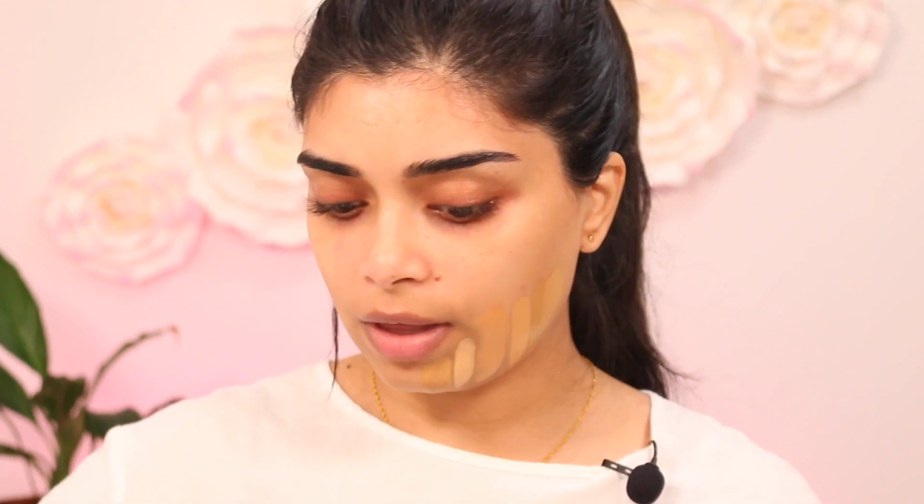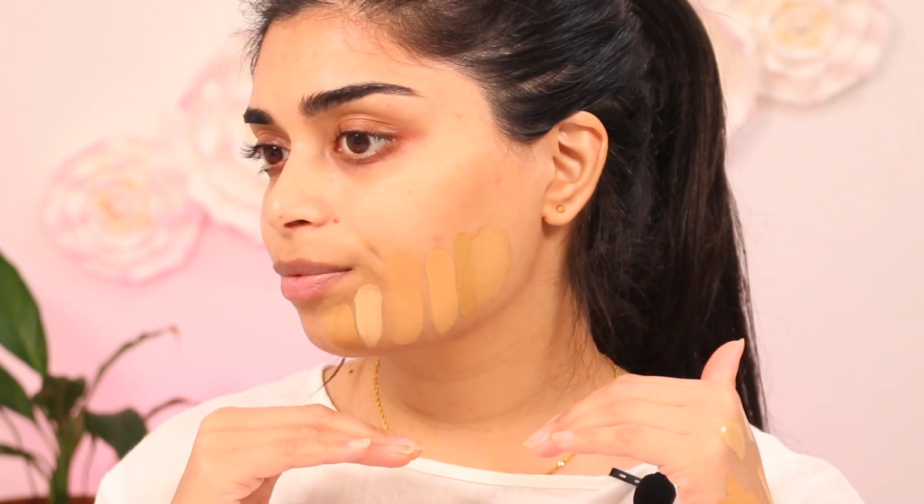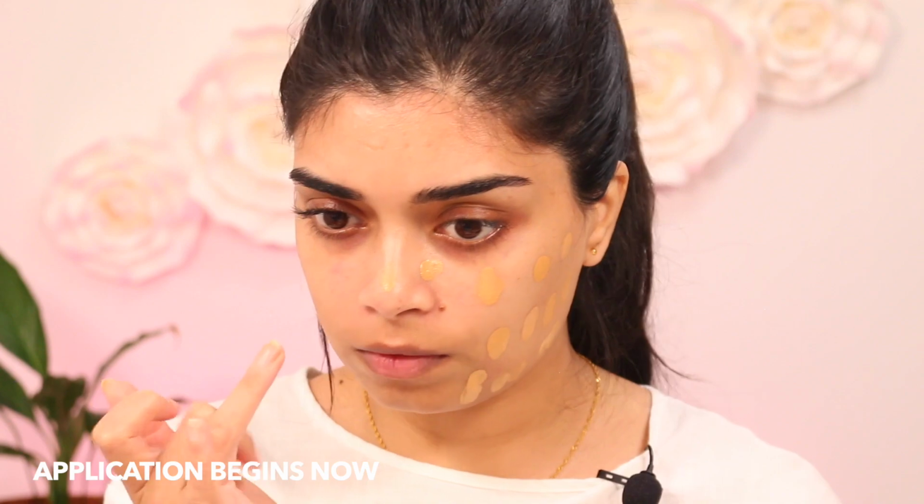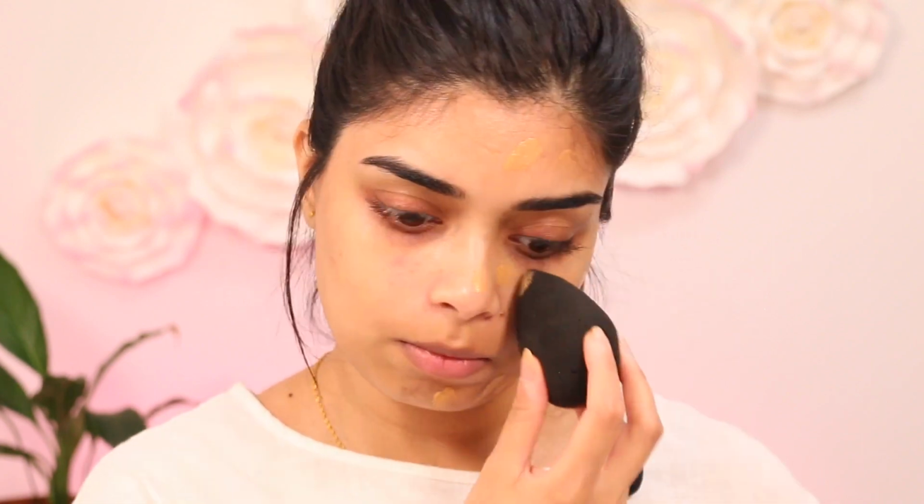Okay, so those are all the foundation shades. Actually, I'm just using this the whole time anyway. I can hear my computer fan turning on. Okay, so we'll just get into it. I need a mirror.